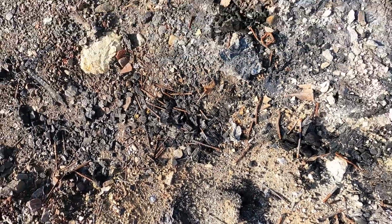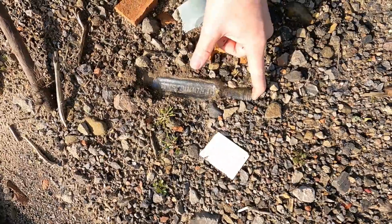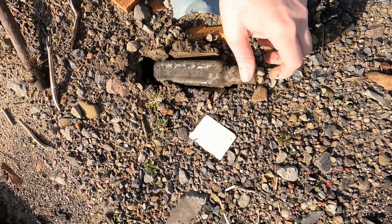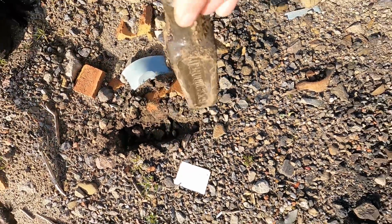Yep. But see here. Oh, there's another bottle. I wonder if that's Fletcher's sauce. No, we're too far away. Now, if we were in Yorkshire, yes. But here, it's more likely to be Hazelwood's. There you go. Hazelwood's sauce bottle.